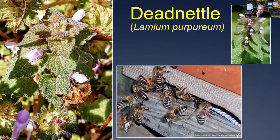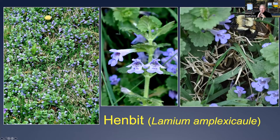Henbit's another one. People love to get rid of this, but it's, again, a great plant for pollinators. Here's an early eastern bumblebee visiting the plant. It has these little landing pads so they can get right in and get access to the nectar. Henbit doesn't last very long, but boy, sometimes lawns are beautiful with this plant.